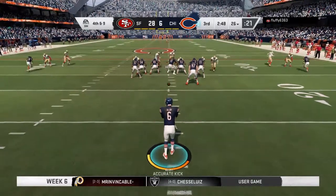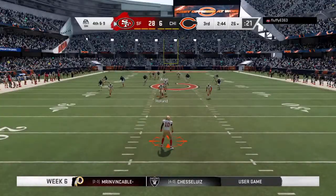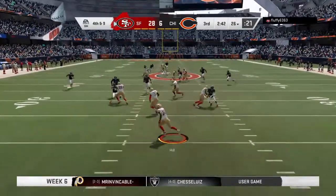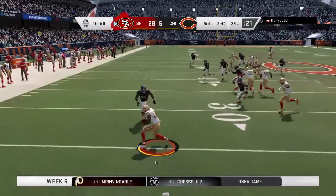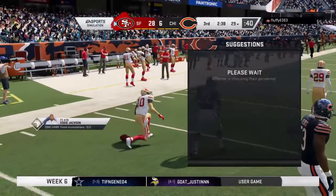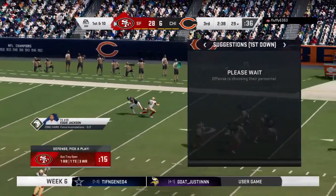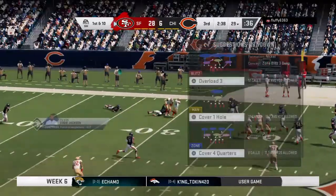Here's Ryan Allen now. He's been one of their few bright spots so far. Here's Hill on the return. It'll be a 51-yard punt that time. And that will come the offense as they take over at their own 29-yard line.